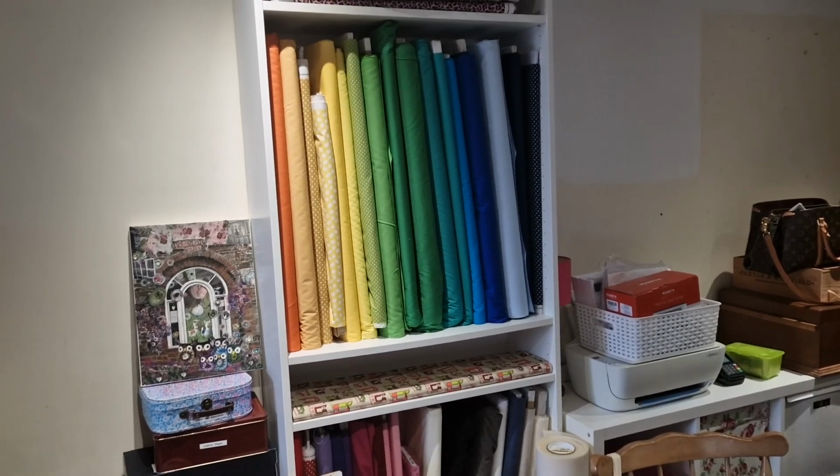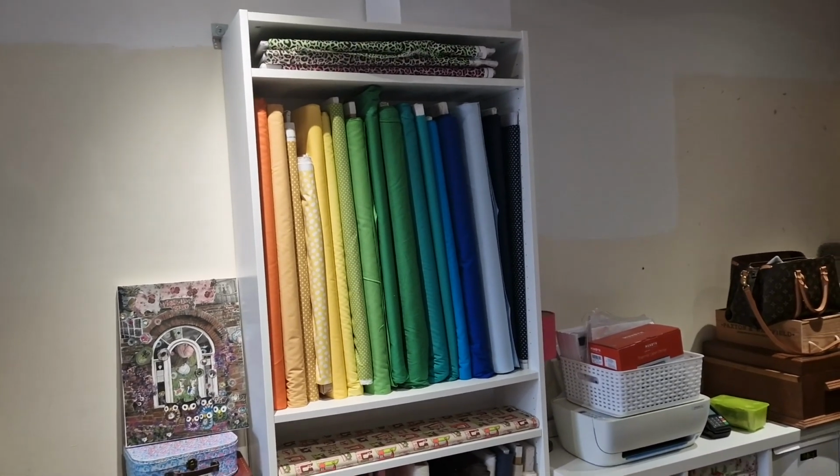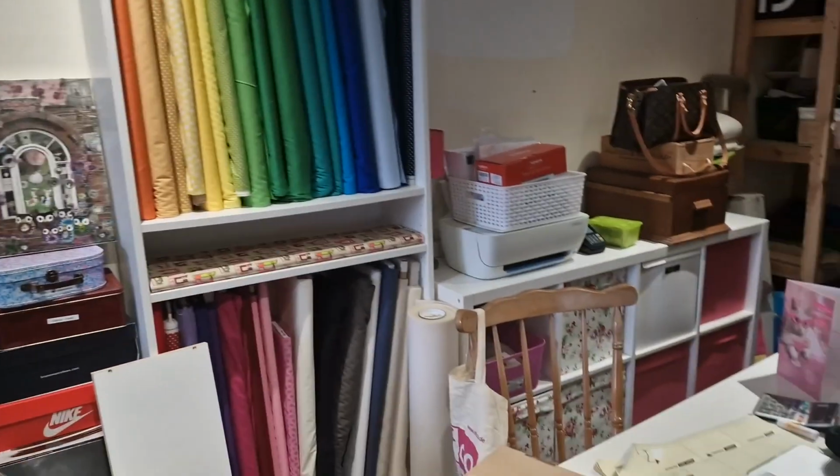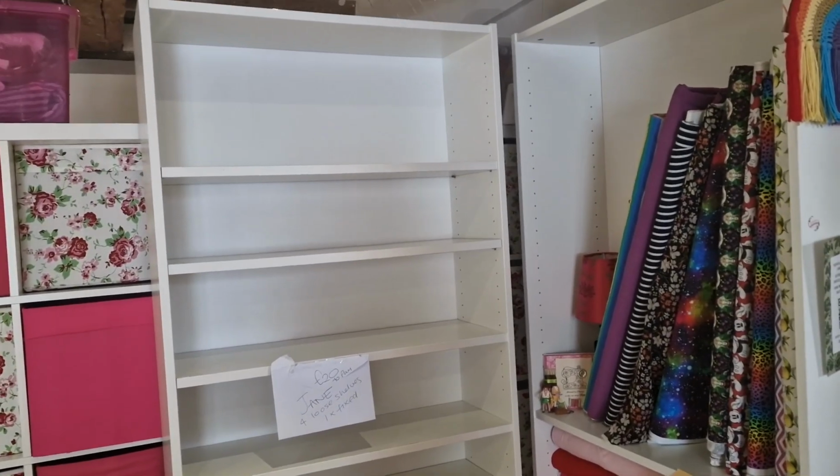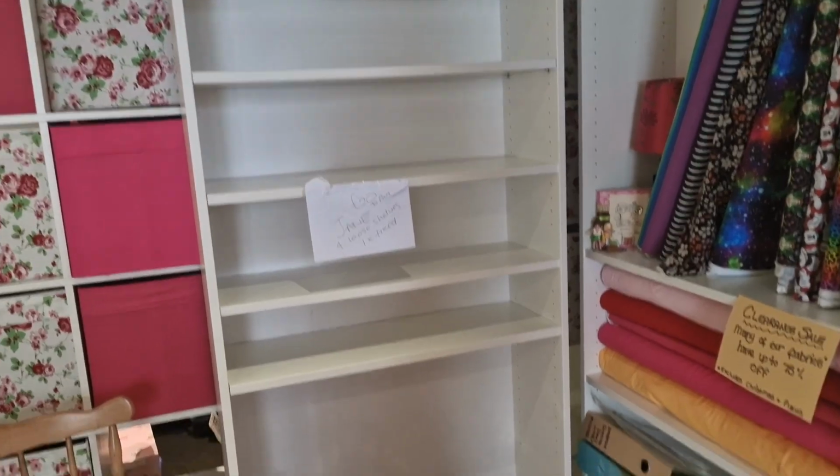I'm glad that it's got down to one shelf because that's all the space I've got for it in the new studio. Kallax over there is being kept, which is great. This big Kallax is being kept, which is great. This is an empty one, which is being picked up tomorrow, which is lovely.